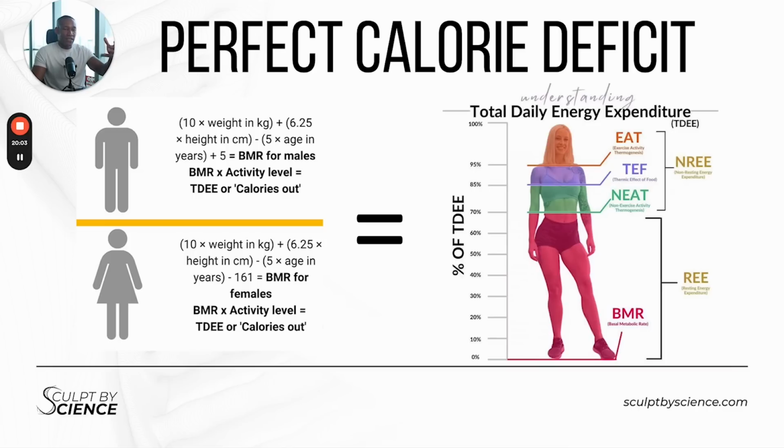And we'll talk about more of that later. And then finally, about 5% is the exercise activity thermogenesis, the total calories burned from exercise. And do you see that it's only 5%? This is exactly why, on a science basis, you can never outwork a bad diet. The workouts actually play a small role, bigger picture, right? But they all are important.